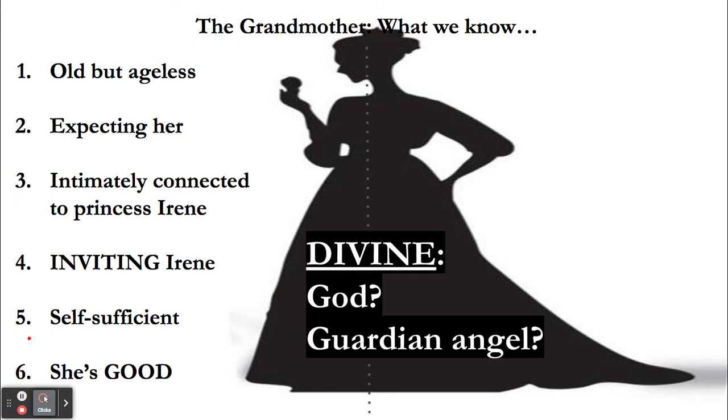And each of these criteria fits with it. Old but ageless. Is God old? Of course, he's outside of time, which means he's ageless. Is God expecting us? Absolutely. I've been waiting for you. I can picture God saying that. Hey, Luke Harvey, I've been waiting for you, man. So glad you finally decided to show up. It makes me want to tear up thinking about it, right? Caitlin Gross, I've been waiting for you, right? Boo Carter, I've been waiting for you. Why didn't you come to me sooner?